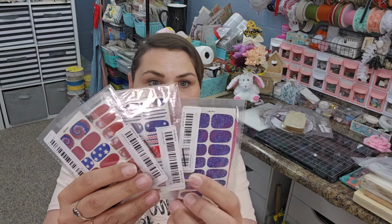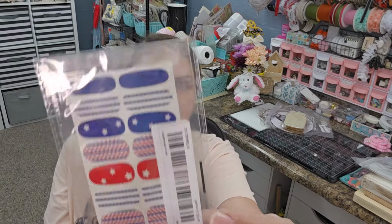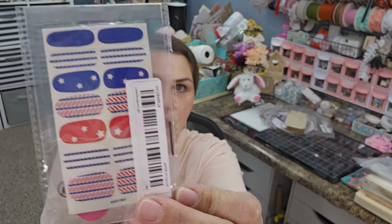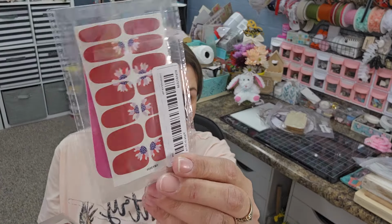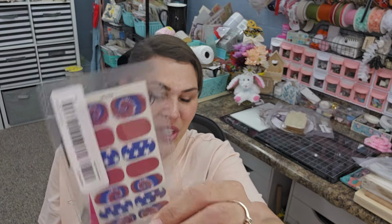So I picked up some nail decals. I'm excited to try these with Temu. We did them for 4th of July. There's no way I'd run through these by the 4th. But we have some fireworks ones. I'll probably put some on tonight. I love these. These are so cute. Look at these. Yep. And I love it because they are my work's colors. So they go so well with the uniform. I'm excited to try those.